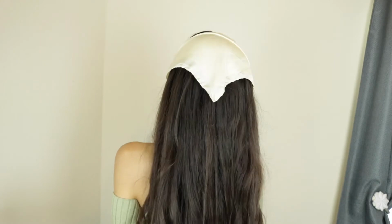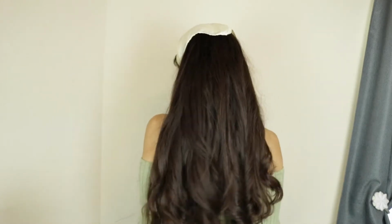So you can definitely style this to where all of your hair goes underneath the bandana, or you can even do it to where you still pull some hair forward and have it frame your face. Like I said, I've worn it both ways. I honestly prefer it a little bit more on the side of where all of my hair is under the bandana, just so it keeps it out of my face, but it's super simple, super cute, and I just love it.